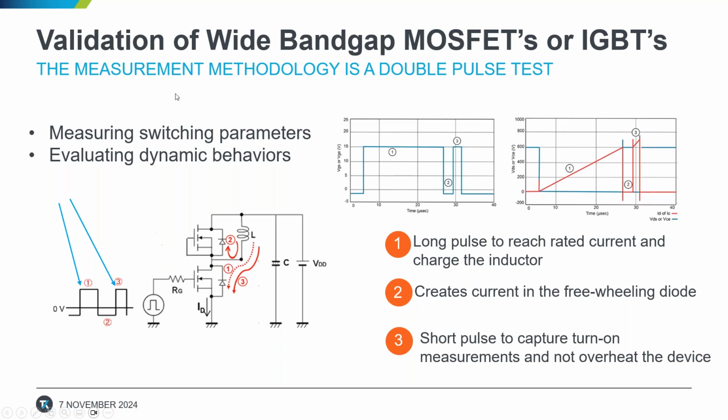This double pulse test takes a long pulse to reach a rated current and charge the inductor. And then it goes to the short pulse to give you the varying pulse width, and it allows the device to really get tested for the switching losses inside of the MOSFET or the IGBT. So if you can assess the switching loss, you can better understand the characterization of the switching behavior needed for the MOSFET to perform its job or the IGBTs to perform its job. So the turn on and turn off timing measurements get captured to allow you to assess the switching loss associated with the performance of those devices.